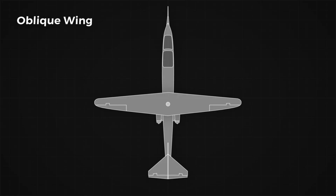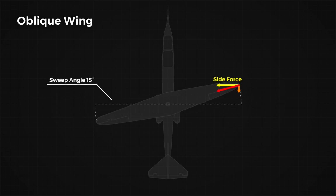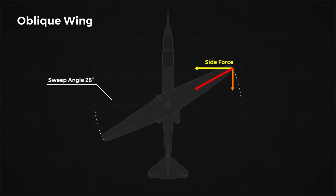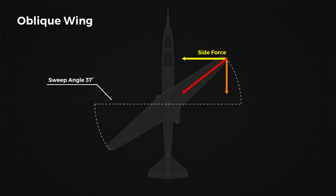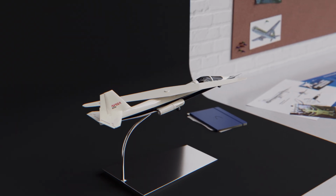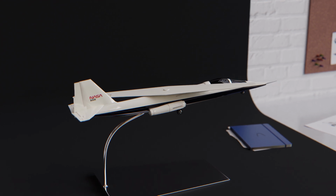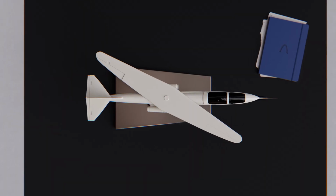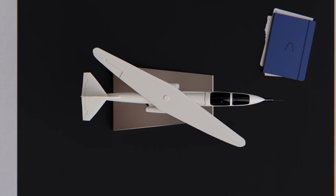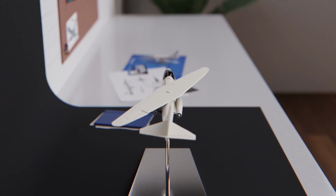The side force on the plane, the force that attempts to push it to the side, increases with the sweep angle, as more of that spanwise flow is redirected down each wing in a single direction. To compensate for this, the plane has to increase its bank and side slip angle. Flight at the maximum sweep angle of 60 degrees at 260 km per hour required 1 degree of nose right side slip and 7 degrees of right side down bank to remain in straight and level flight.